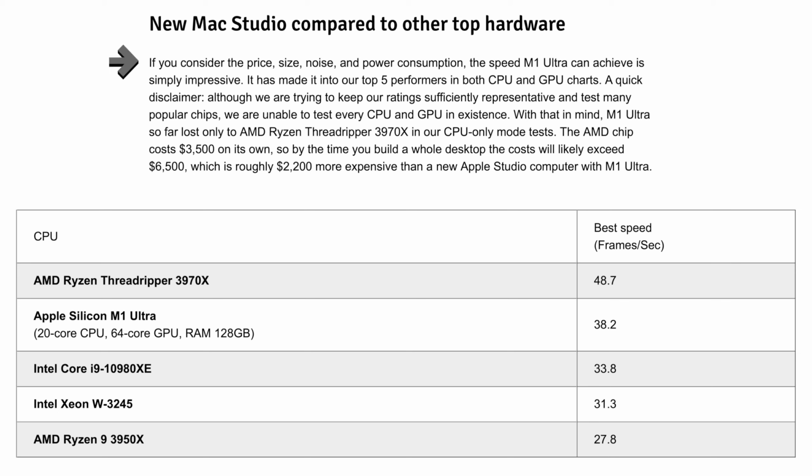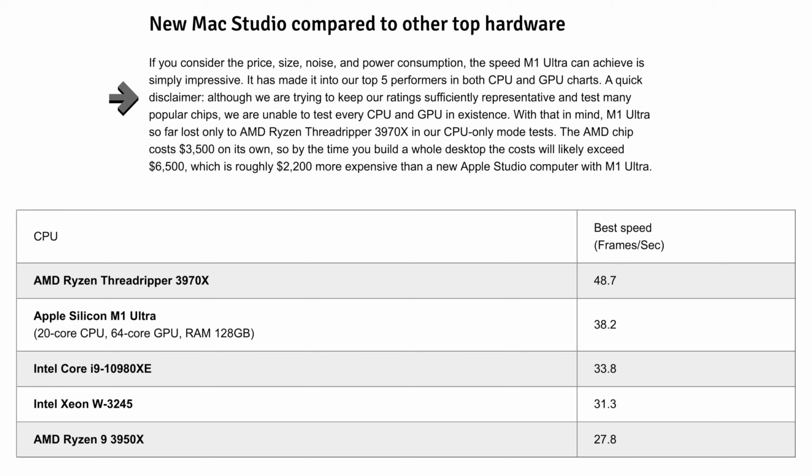The new Mac Studio compared to other top hardware. If you consider the price, size, noise, power consumption, the speed the M1 Ultra can achieve is simply impressive. It has made it into our top 5 performers in GPU and CPU charts. A quick disclaimer, although we're trying to keep our ratings sufficiently representative and test many popular chips, we are unable to test every CPU and GPU in existence. Well, god damn it, who can you trust if you can't test any and every combo in existence? These guys are dropping the ball.